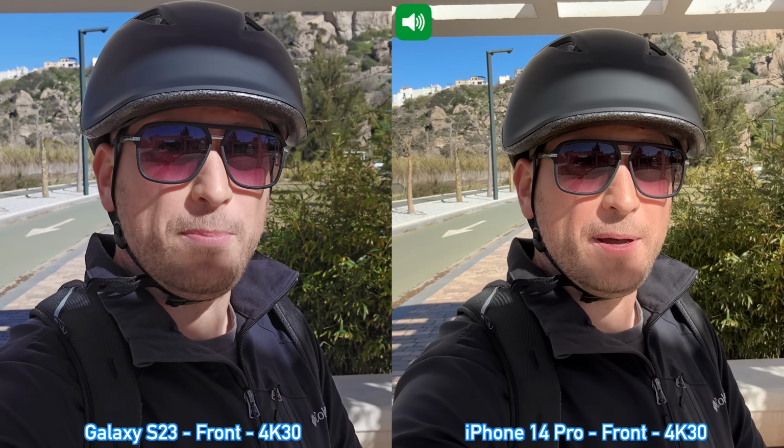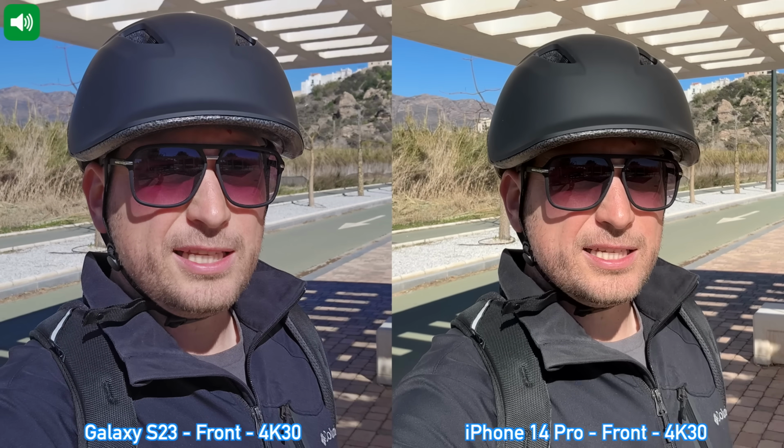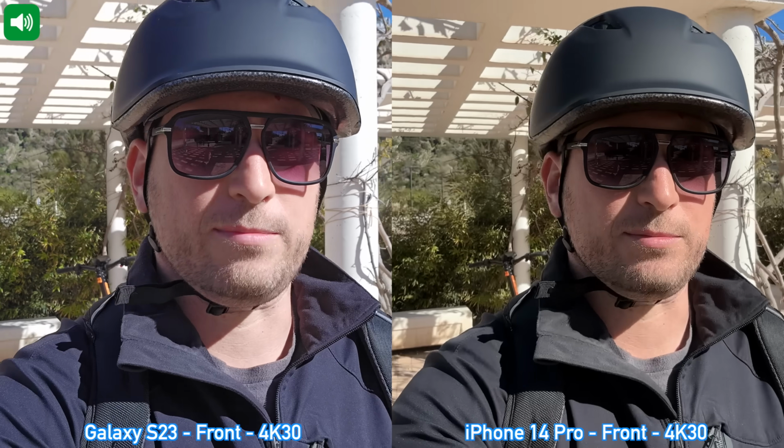For this camera comparison we have the brand new Samsung Galaxy S23 and of course the iPhone 14 Pro. So we are starting this camera comparison by recording with the front-facing cameras. If you're recording with the front-facing cameras, both devices can record at 4K at 60 frames per second. However, at this time we are doing 4K at 30 frames per second.